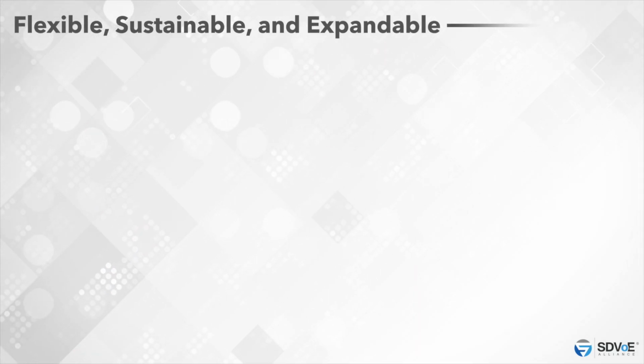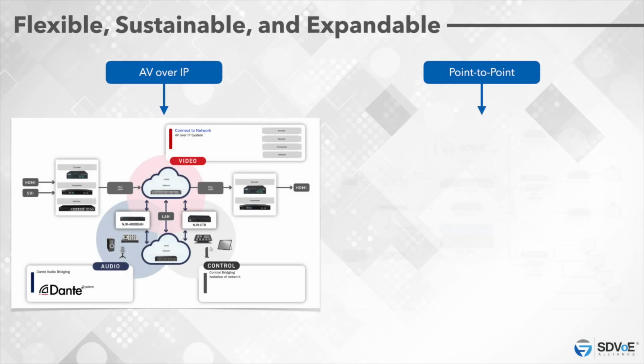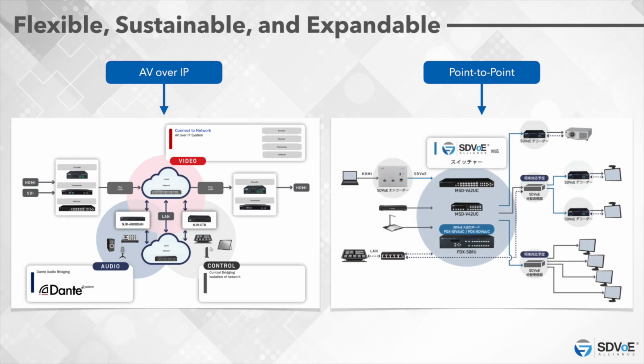And then here's a little diagram showing AV over IP and point-to-point. Again, you can utilize SDVoE IP Ninja products in both ways. Same product, no different SKUs, no different firmware. Again, it just depends on how those products are connected, either to each other or to a switch.